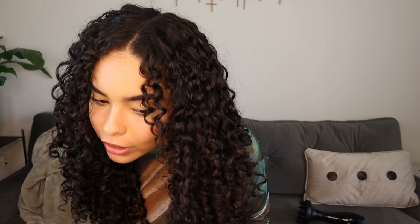And then I'm just going to fluff out my hair a little bit with my hands. And these are my final results. This was such a good hair day. I'm literally so excited because I have not seen myself with my hair out and curly like this in over a month, almost a month probably. But yeah, my curls look so good. They feel so good. They look super healthy.